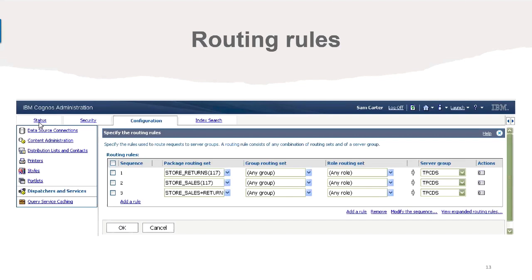So by splitting it up, they don't see any degradation of performance because it's completely optimized just for that user type. And you have all the jobs in the background running and going to a specific server. So routing rules are going to be a great way to do that.